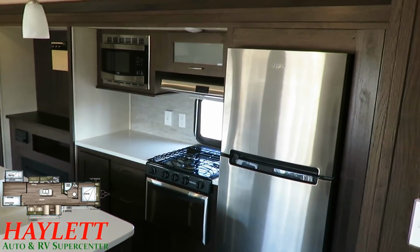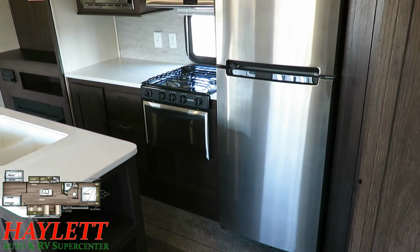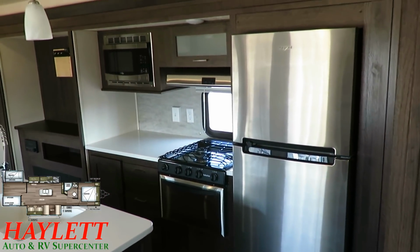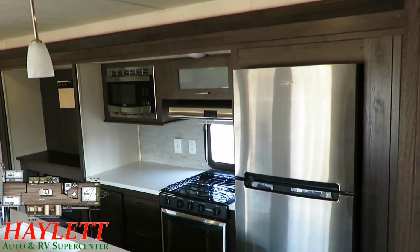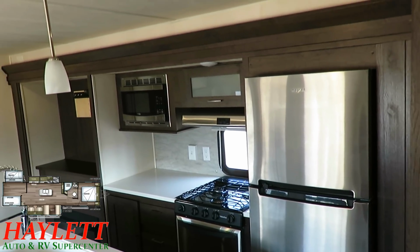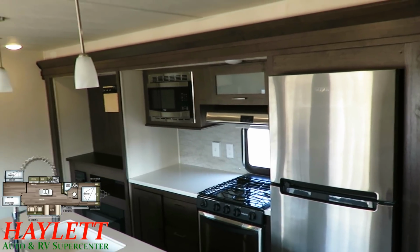Over here, you see this is an electric-only small residential refrigerator. It does have an inverter, so if you need to run it going down the road or off the grid, you can. If you are going to do a lot of off-grid camping, though, you better bulk up on batteries. And it's neat because it is larger than a normal RV fridge. The biggest reason it's here, though, is that it's less expensive. If it's fully functional but less expensive, that's who Salem and Wildwood are going to be. And there's nothing wrong with that.